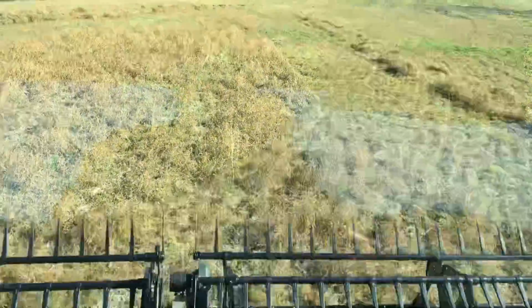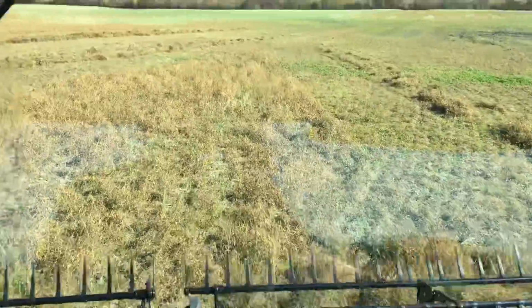So bad that all we're trying to do now is recoup the seed. These ridges aren't too bad. I expect up on top of the ridge it probably runs 10, 15, maybe even 20 bushels an acre in the good spots. The ridges will probably be about 20% of this whole half section. So you can probably average the whole 310 acres to be 2 bushels an acre.